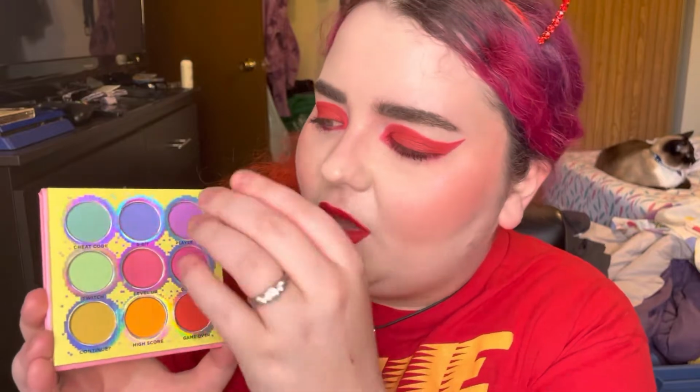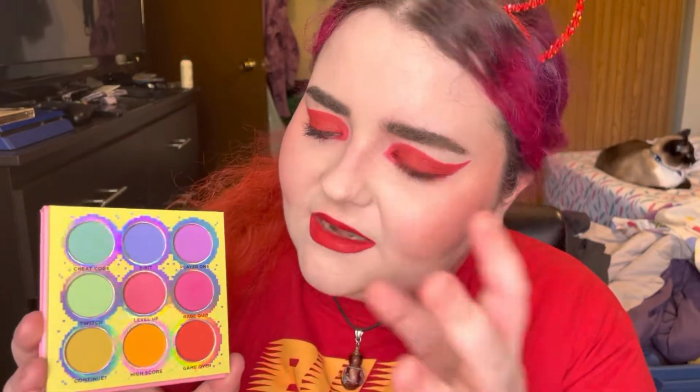It's got those bright shades, but they're pastel-y brights, and then you have your pinks, your red, you know, you got all of that in there. I totally forgot there was a red in here. I should have used that today for my look, but totally forgot.